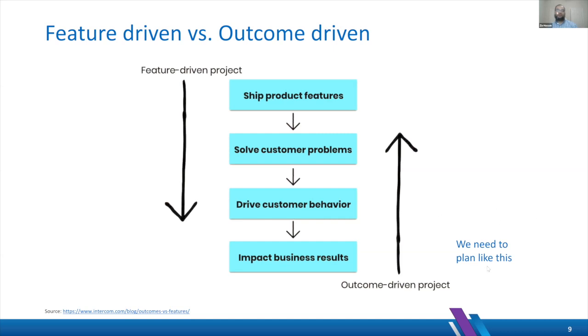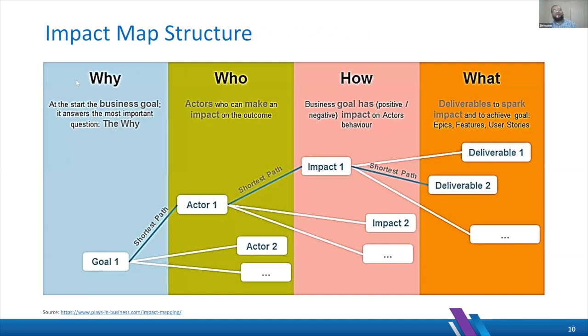So when we're planning, we can plan like this, starting with a goal, and then identifying the actors, then identifying the impacts that they can create, and then finally deciding if we're working on the right kind of deliverables. So this is another view of the impact map structure. We start with the why, then talk about who, then how, and the what.